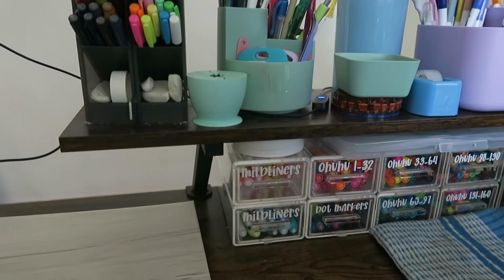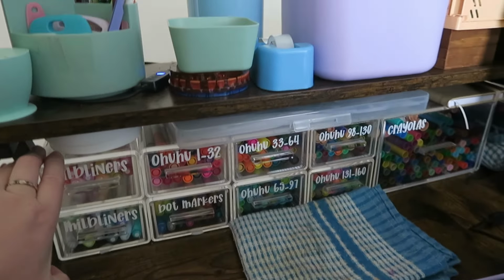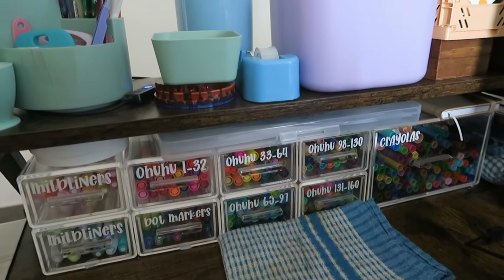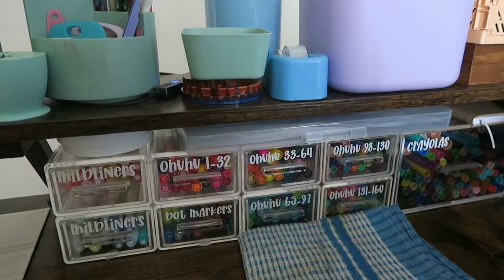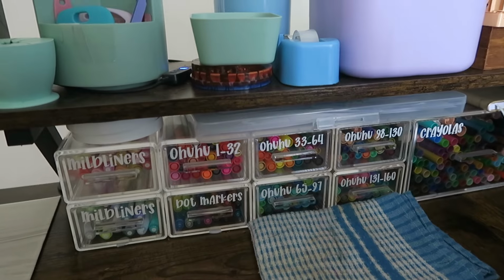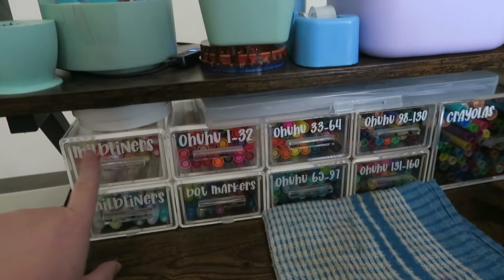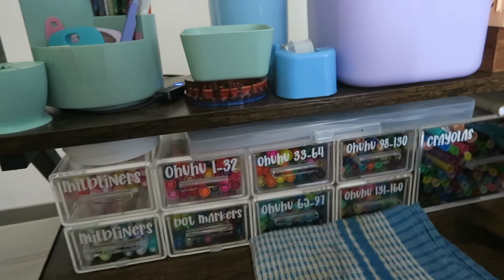Quite a lot of the time people ask me where I get these modular acrylic cases from. I got them from Kmart, so Australia and New Zealand people can easily access these. I'm sure you can find something similar online in your country or region. These are really, really handy. I went ahead and labelled them with my Cricut. I made labels for it so I could put all my pens away.